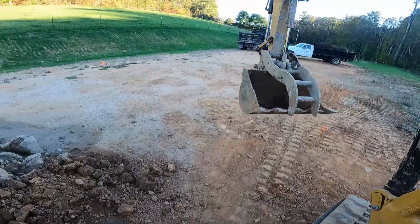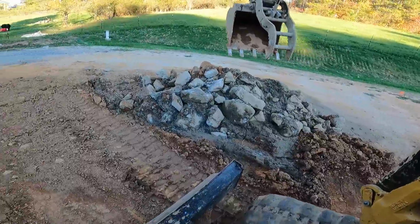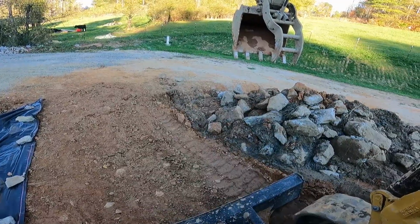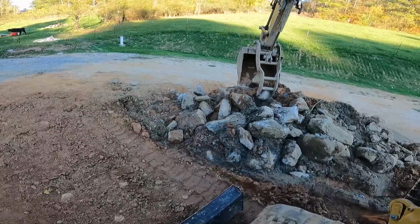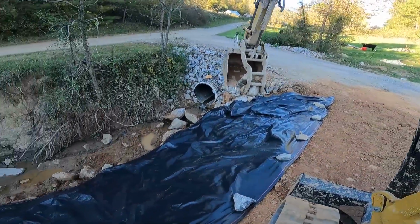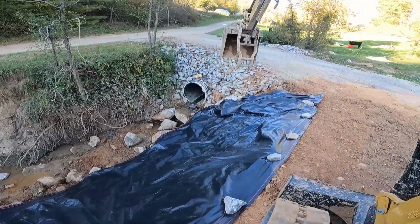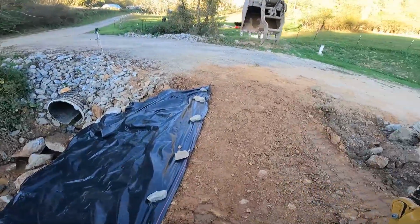Man, I am thinking that I'm gonna really like Cat just off this initial experience. Now, Mr. Gary Pounders is going to get me another load of this Class 2 riprap. So, let me get myself a little bit better perch. I'm going to get my blade down below me.